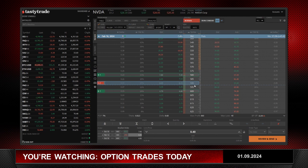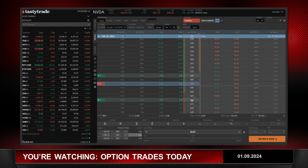So what I like to do is, if I'm buying a $10 wide spread, I like to double that and sell a $20 wide spread. So here you'll notice that my green line is right at the 600 strike. Which means that my break even is right at the 600 strike, $600.70 because of the credit I'm receiving. I'm using $933 here.